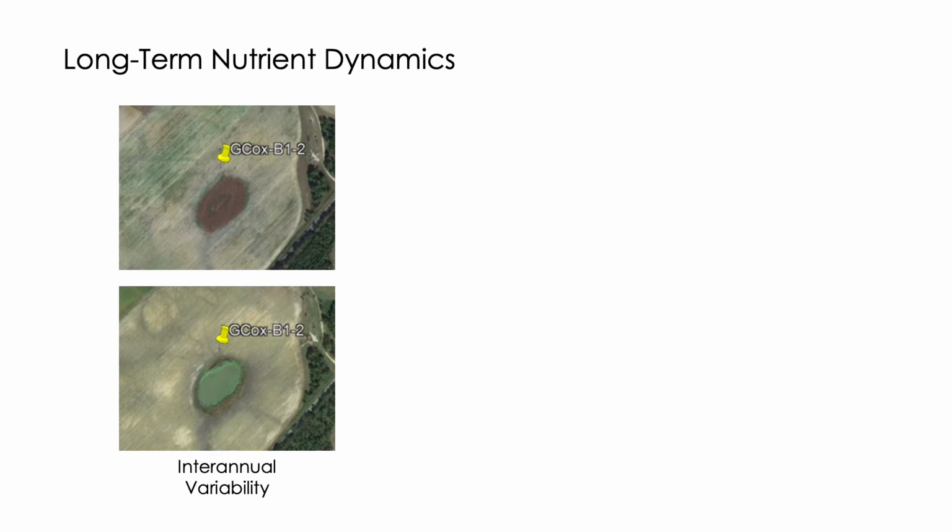While our first objective addresses the spatial distribution of nutrients and sediment, our second objective addresses temporal dynamics. We are studying how the capability of wetlands to store and process nutrients and sediment has changed over the decades since the expansion of agriculture in the Dougherty Plain. We are doing this for two reasons.